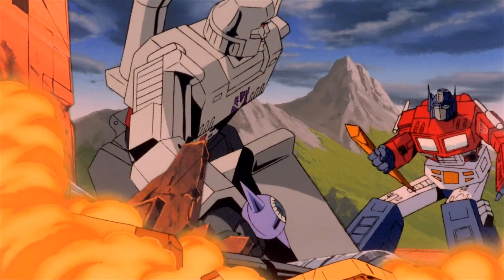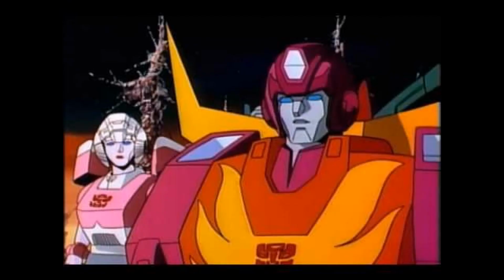You know, it falls to you, Ultra Magnus. Yeah, it's beautifully done. Mm-hmm. And it's the result of a long, drag-out fisticuff fight with Megatron. The fight that we all wanted to see happen. Mm-hmm. It gets wrecked by Hot Rod.